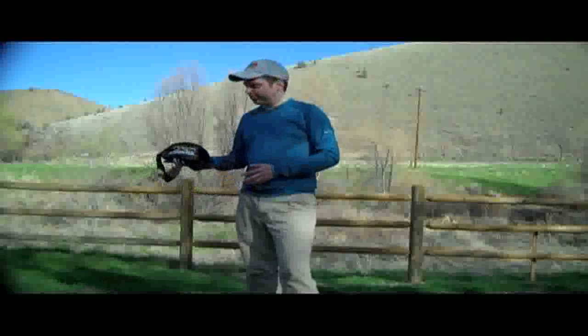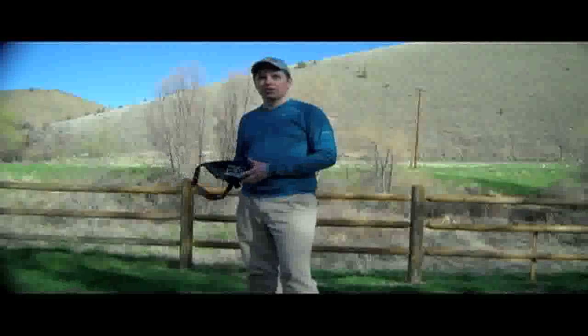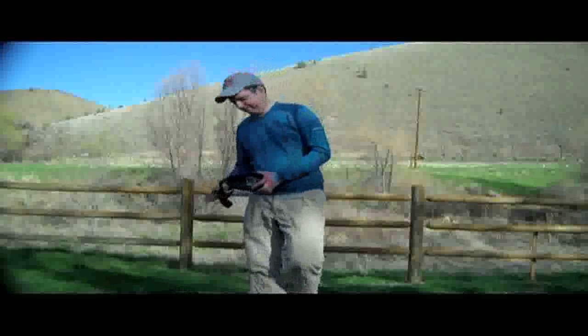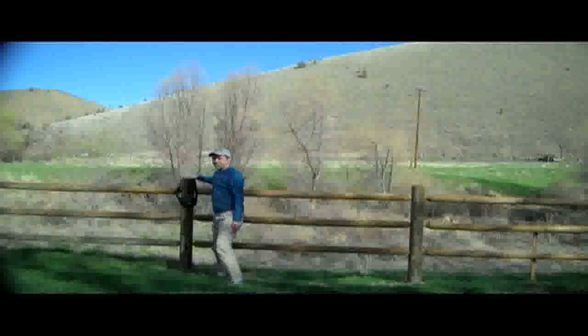That's about it. This is your pack. We hope you don't have to use it, but if you do, there are a lot of things in here that can help you out. Thanks, and have a good event.